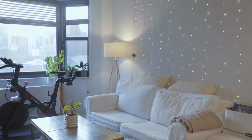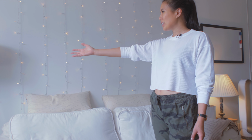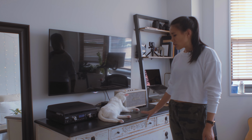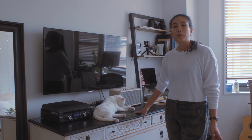And next to the couch is a lamp from Target, which I feel like looks so much more expensive than it was. So it's one of my favorite buys from Target. My console is what used to be my drawer in my room back in med school. I found it from Craigslist.